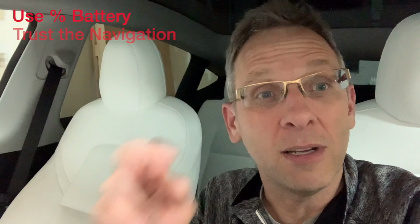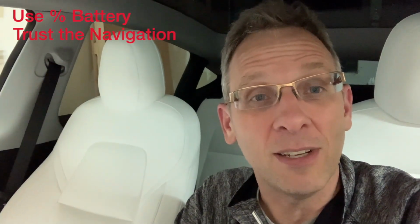And everyone on Facebook says to get around range anxiety, do two things. One, change your battery setting from miles to percent. I did that. Two, trust Tesla navigation. And I did that. It said I was going to arrive at my destination with, I think it said 30% charge, started with 90. And I arrived there with 30% charge. It was right on the money.